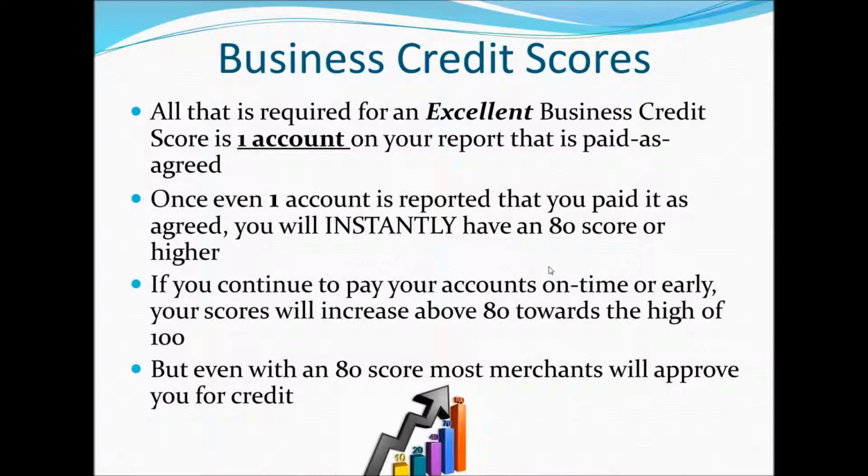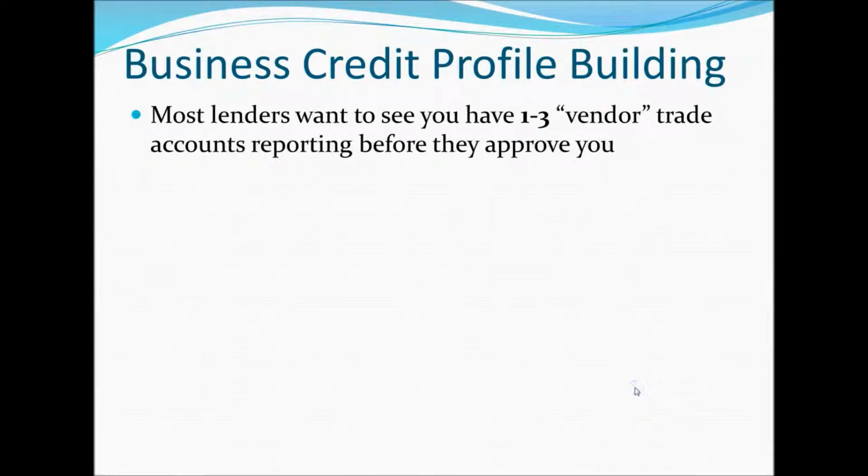Remember, 80 means you paid as agreed. That's all creditors care about. So if you have an 80 score, meaning you pay your bills as agreed, they're going to give you credit. They don't care if you have a 90 or 100. They don't really care if you pay them a week to 2 weeks early. They just want to make sure you pay them as agreed. So as long as you have an 80 score or higher, you're going to get approved for most business credit.